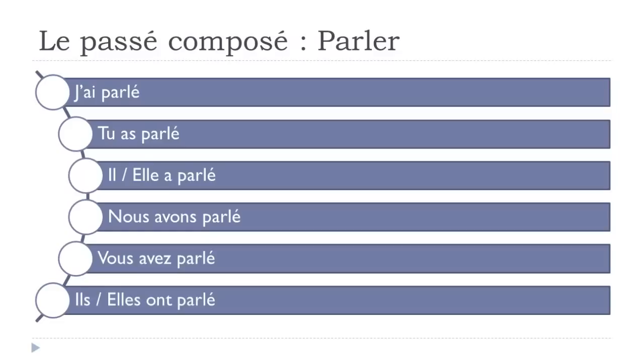Alright? So remember, passé composé, you've got to use two parts. The first one, avoir in that case, and then what we call participe passé. This participe passé form, as you can see, doesn't change for all the persons. You will have to put avoir at the present tense here. Okay? J'ai parlé. Tu as parlé. Il a parlé. Feminine form, elle a parlé.